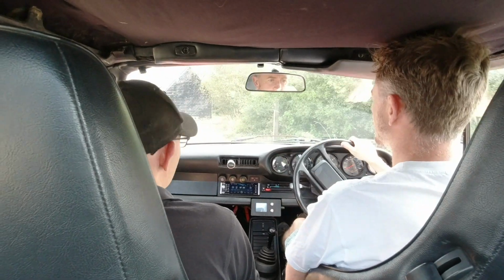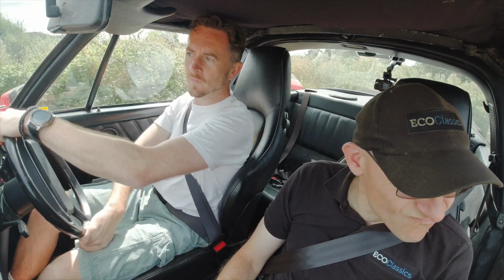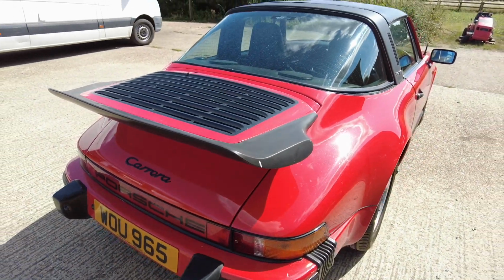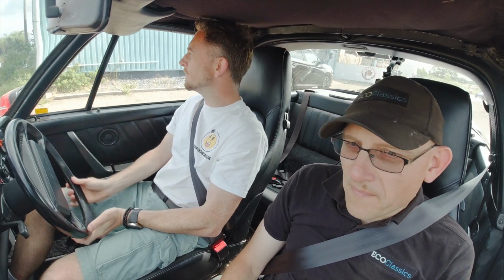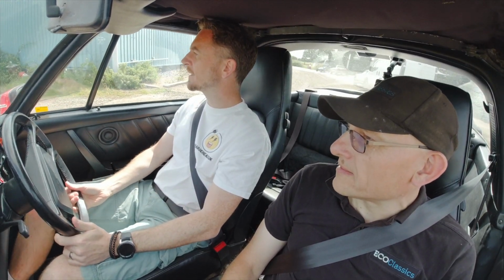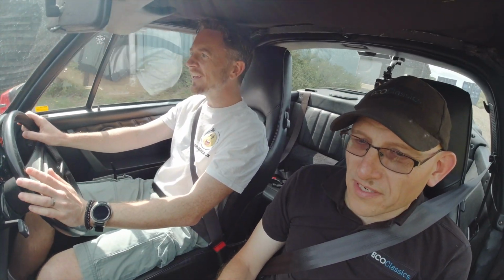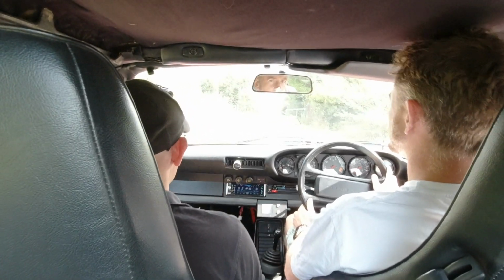Just give us the quick rundown of the detail of this car. So it's a 1984 911, 3.2 Carrera, so the flat 6 in the back. It's just turned 40 years old, so it's now eligible as a historic vehicle. What does that mean for this now electric car? Tax free, MOT exempt. Although because it's been modified, it will need an MOT. But if it hadn't been modified, then it'd be MOT exempt.